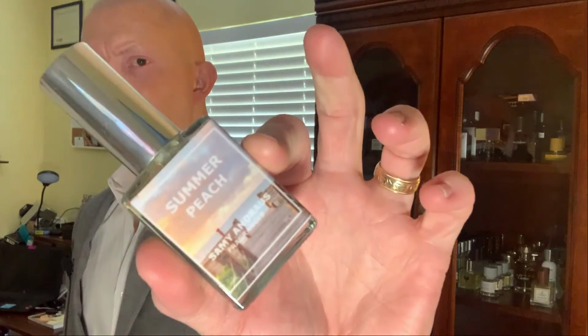All right, next up, I got this one last year. Great summertime cheapy. They're all pretty cheap, right? They're $30, but this one is really, really good. It's Summer Peach for all of you peach lovers out there. You know what? With Summer Peach, I don't think my wife cared for this one too much. I, on the other hand, did.